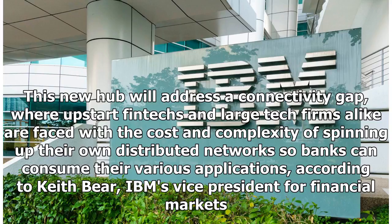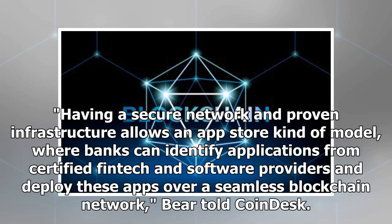This new hub will address a connectivity gap where upstart fintechs and large tech firms alike are faced with the cost and complexity of spinning up their own distributed networks so banks can consume their various applications, according to Keith Baer, IBM's Vice President for Financial Markets. "Having a secure network and proven infrastructure allows an app store kind of model, where banks can identify applications from certified fintech and software providers and deploy these apps over a seamless blockchain network," Baer told CoinDesk.